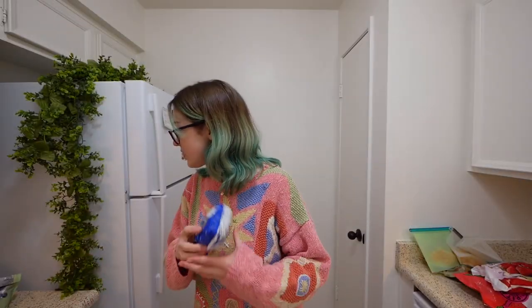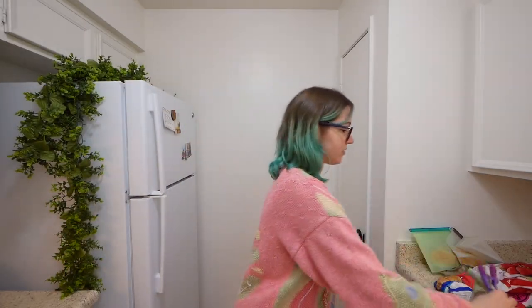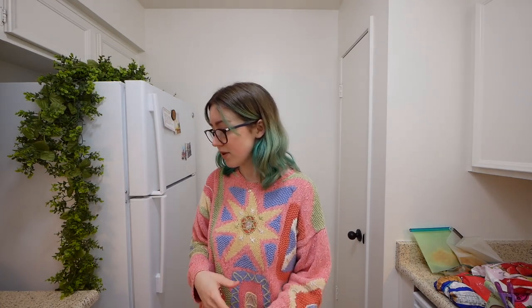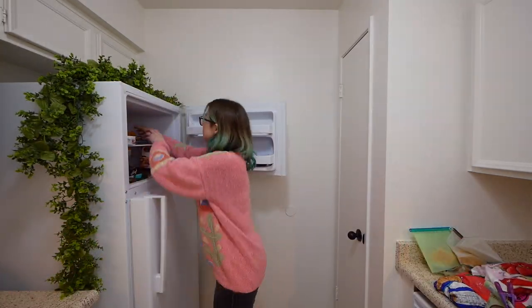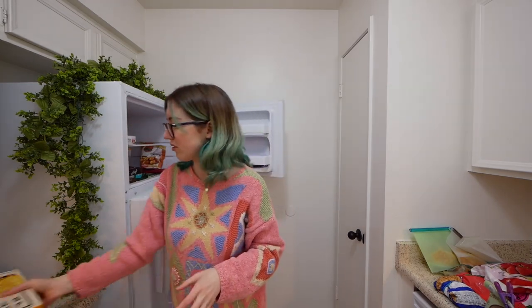Peanut butter half-baked Ben & Jerry's, one of my favorite Ben & Jerry's flavors. Blueberries, smoothies, sweet peas, and flaxseed. I just keep it in the freezer because I don't go through it that fast, but I use it for flax eggs. So I like to have it around. Oh, I guess this is a French toast.